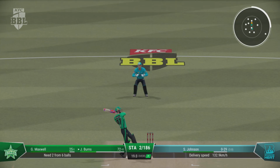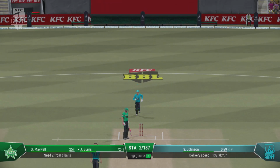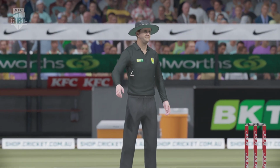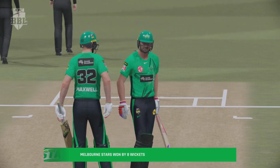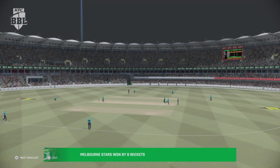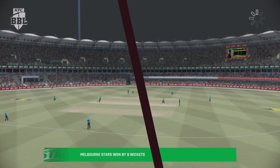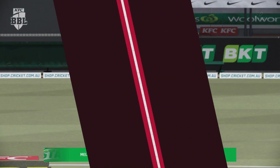Now it's two away. Oh, and it's another wide. So now it is scores level. Oh, no, it's not. No, it's not. They won it. They win it for some reason. It was a bit glitched there from the scoreboard. So the Stars win this match by 8 wickets. A very good run chase indeed by the Melbourne Stars.